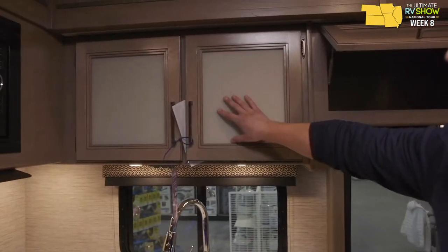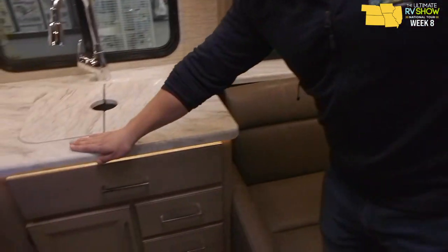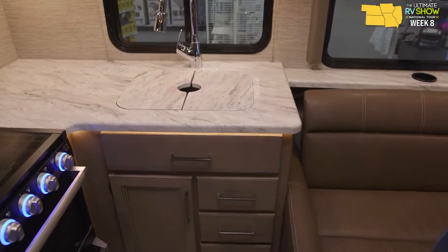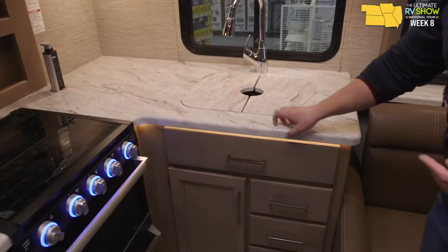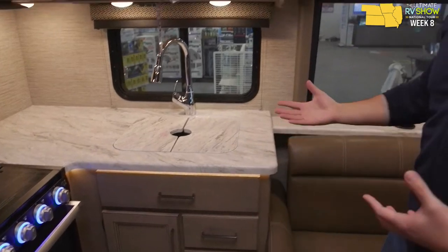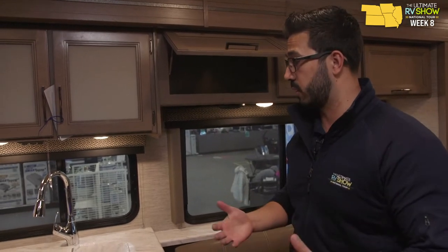And I like they went with a frosted glass, helping to break up the wood look a little bit. Underneath, now, again, different style countertop. We talked about the Forester having true solid surface. This one has more of a pseudo solid surface. It's a little bit lighter weight, and it saves a little bit of money, right? Both for the manufacturer and more importantly for you to help keep that price point a little bit lower.